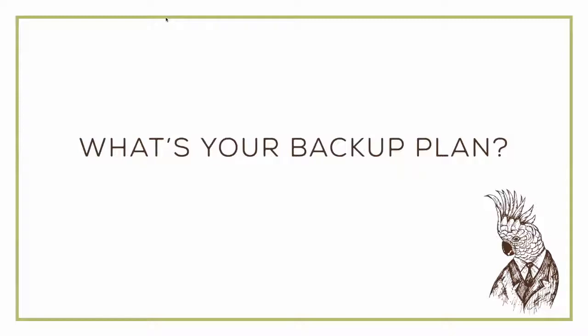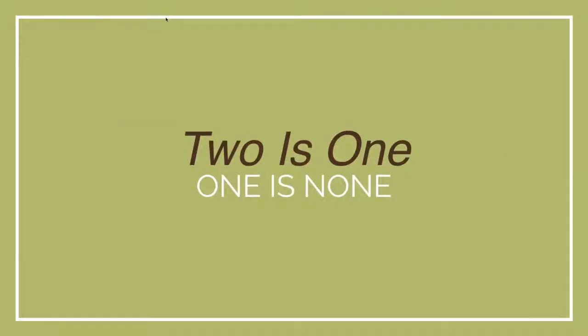Now, as an aside, I use a Drobo RAID 5 array because I have a very low tolerance for risk. And we can't get into all of that here. We would need an entire webinar to do that. But there are a variety of ways to back up your files. Just make sure you have them in multiple places.